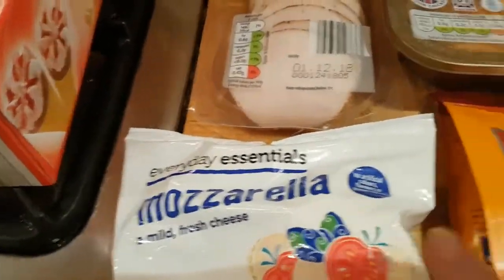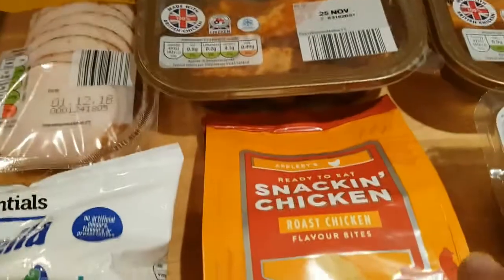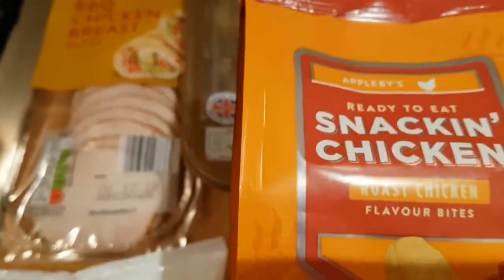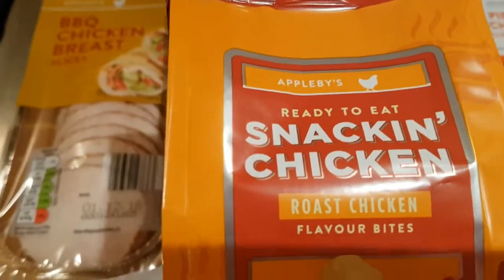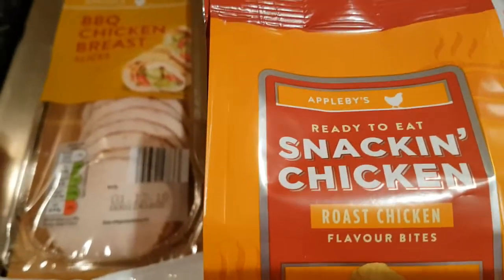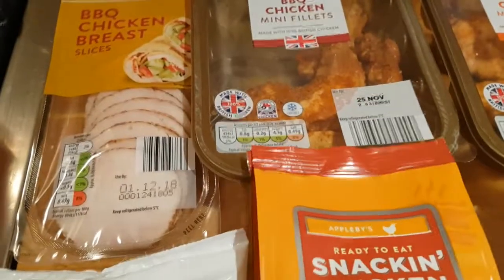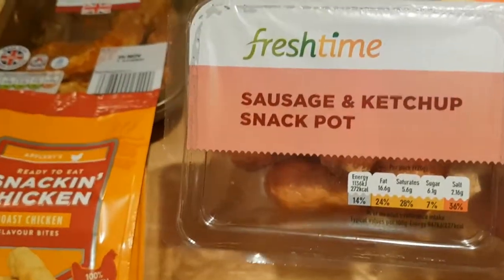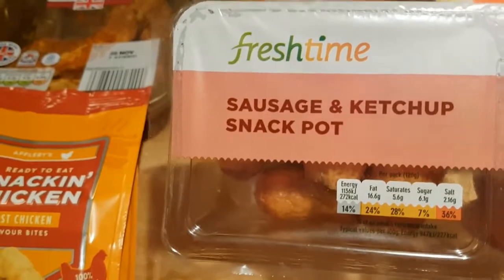A mozzarella ball for a pasta dish we're making. Some snacking chicken. This is kind of the Aldi version of the fridge raiders, are they called? Yes, fridge raiders. Again, little lunchbox treats for Caleb, a little bit of protein. I got these. I've never seen these in Aldi before. This was something new. Sausage and ketchup snack pot.